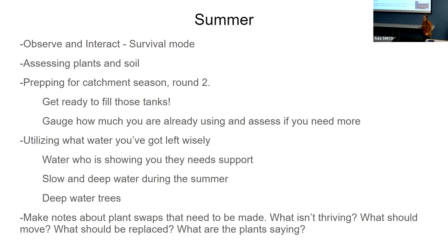Again, observing and interacting, but we are pretty well in survival mode. The water we have is the water that we have. We're not getting a whole lot of resources, so utilize that as wisely as you can. Pay attention to what's happening with the actual plant. If you feel like you haven't watered in a while, I should probably water, and everything looks fine, you probably don't need to water. But if you haven't watered in a while and the plants look really sad, that's when you utilize the water, not assuming ahead of time or moving it ahead of time if it's really not necessary, especially if you prepared by planting native or drought tolerant plants.